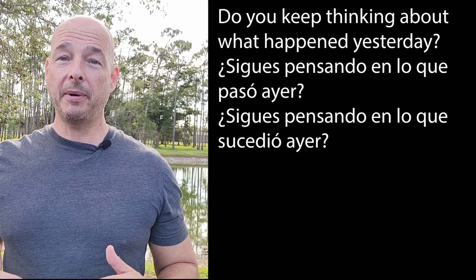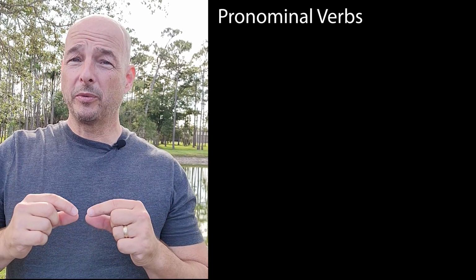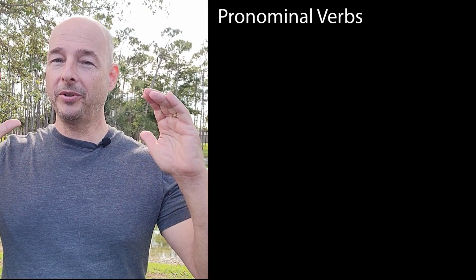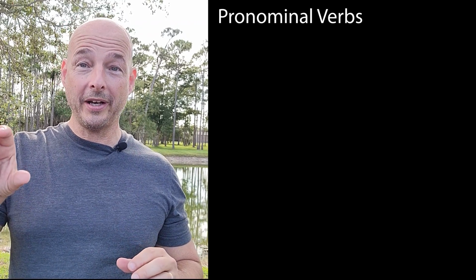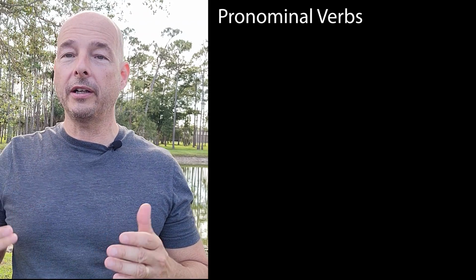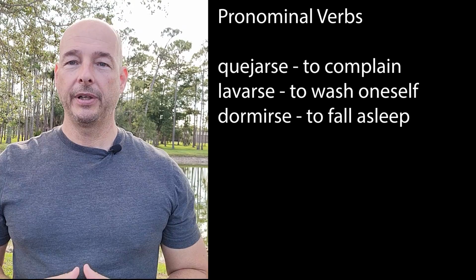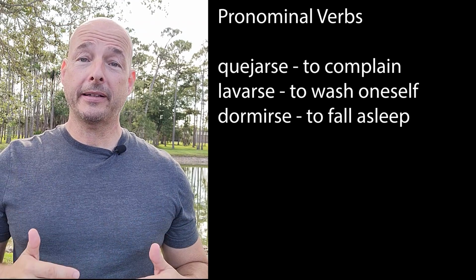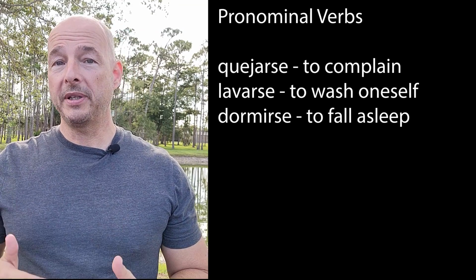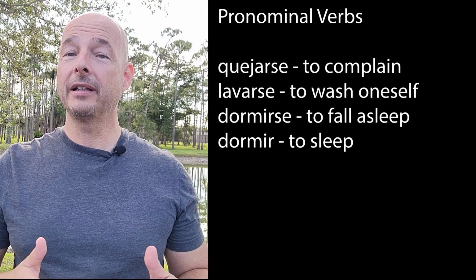All right, now let's talk about using the gerund with pronominal verbs, and that's the ones with the reflexive pronoun attached. Again, don't get all freaked out about the English grammatical terms. The reason I spit them out is for those folks who do kind of like want to learn more about something, and you're like, oh, how do I look it up? Pronominal verbs. Oh, I'll type that in. That's why I do it. Here are some pronominal verbs. Quejarse, to complain. Lavarse, to wash oneself. Dormirse, to fall asleep. Now, dormir is to sleep. Dormirse is to fall asleep.